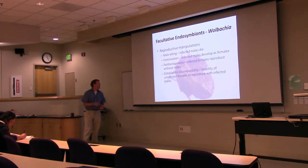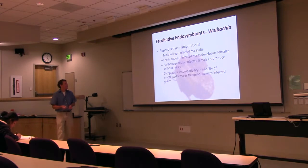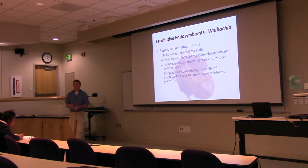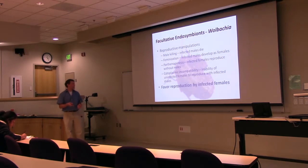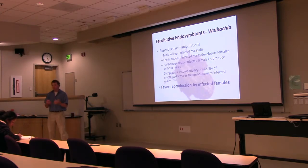It can also cause parthenogenesis, where infected females reproduce without males, and so all of their offspring are infected females. And then the most well-known reproductive manipulation caused by Wolbachia is cytoplasmic incompatibility, which is the inability of uninfected females to reproduce with infected males. All of these reproductive manipulations favor reproduction by infected females. Since Wolbachia is maternally inherited, if there are more infected females in the population, then there's more Wolbachia in the population as well.